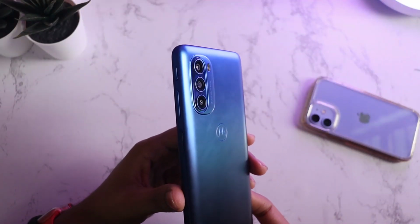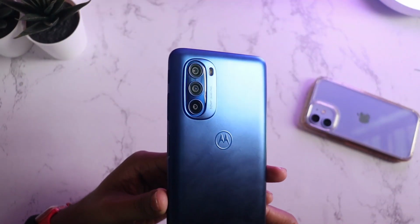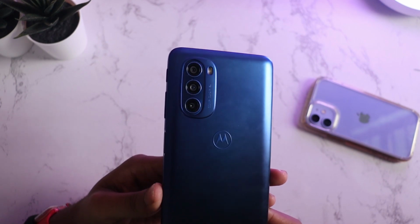The camera of Moto G51 is really identical to Moto G31. I don't even think there's any difference at all, and the photos are really similar. So I'm just going to leave an i card over here for you to check that video out if you want to see how the camera performs.